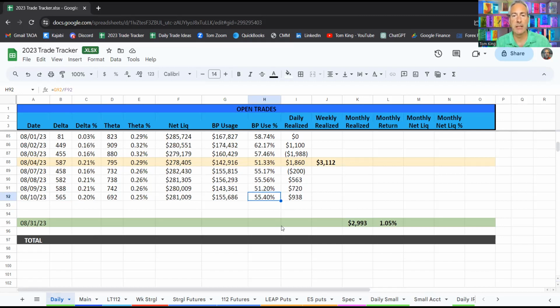That's why I track them on this sheet. That's why I cover them every day with you guys. That is how we're tracking and managing our portfolio. You've got to be a portfolio manager and not looking at individual trades and individual returns. I'm really just looking at this number down here. I'm looking at how am I doing on a monthly return? How am I doing on a weekly?